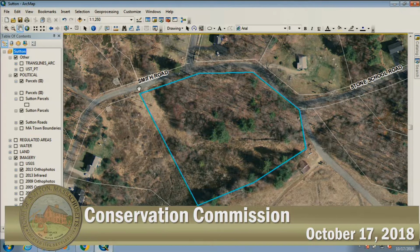Okay. I personally look at it as a marginal lot for development, but my client wishes to develop it, basically because it's a property that was a tax taking. If you wanted to put a house in there, you'd have to bring in a lot of fill, because your foundation's going to be in the groundwater. But the area along Smith Road where we did the perk testing meets Title V requirements for a septic system.